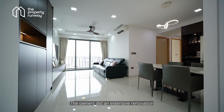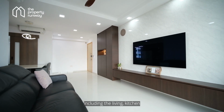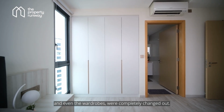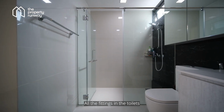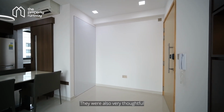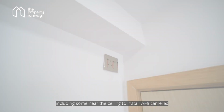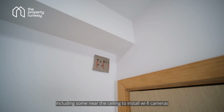The owners did an extensive renovation just 3 years back. All the cabinetry, including the living, kitchen, and even the wardrobes were completely changed out. All the fittings in the toilets and the aircon were also replaced with new ones. They were also very thoughtful in their renovation, with sockets planned in all corners of the house, including some near the ceiling to install Wi-Fi cameras if you need to.